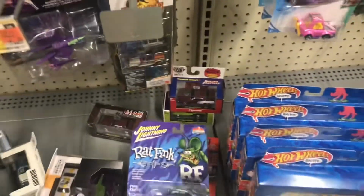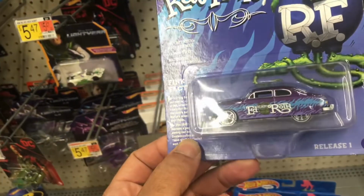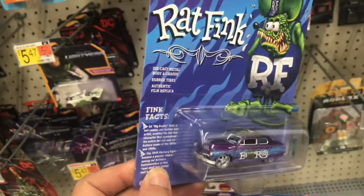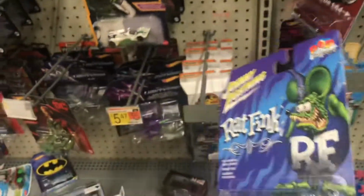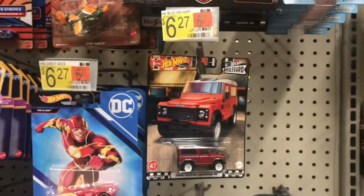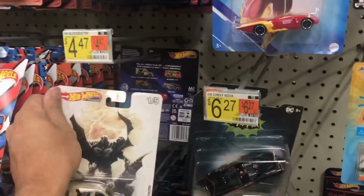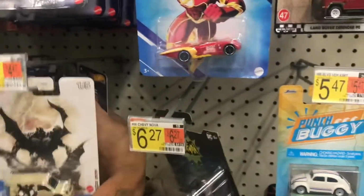Got a Rat Fink right here. I like the wheels on there. Really like those wheels. Pretty cool car. That Boulevard been here for weeks. And this one. Whatever one this one is.